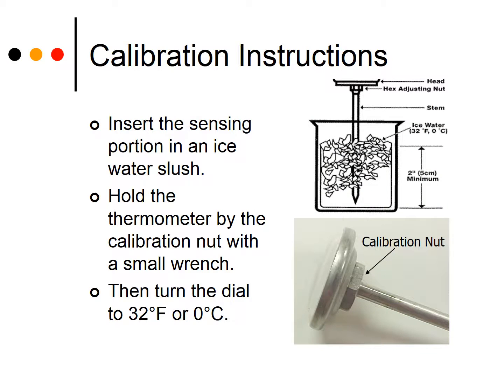A stem thermometer should be calibrated after taking the temperature of something very hot or very cold, or after dropping the thermometer. Hang-type or sitting thermometers can become damaged. Use the bimetallic stem thermometer to verify the accuracy. Calibrate the thermometer by inserting the sensing portion, the stem, in a minimum of 2 inches of ice-water slush. Using a small wrench, hold the thermometer by the calibration nut, then turn the dial to 32 degrees Fahrenheit or 0 degrees centigrade.